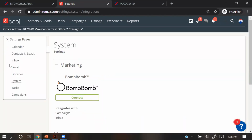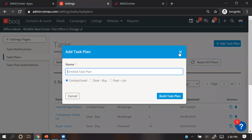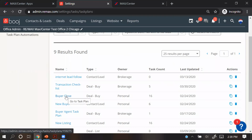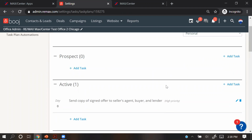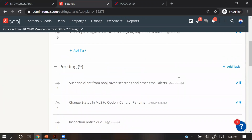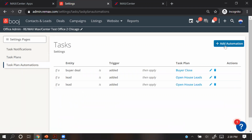All right, and again, tasks here is something you might want to note. Task plans means you want to assign certain actions every time a certain event takes place. So if you're going in with a buy or close, you want to create this task plan and add tasks to whatever you're going to do in the prospecting stage, whatever you're going to do when the listing is active and pending and so forth. And even after that, you can have those tasks automated. All right, so remember, that was in the settings, and the rest of this was all under each category.